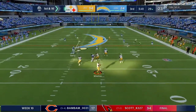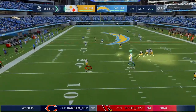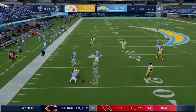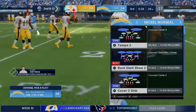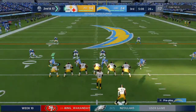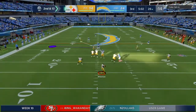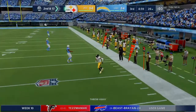First down, Winston. Taken down here. Great coverage downfield. It was Melvin Ingram that time who shot in to bring him down. So following the sack, they'll try to change their fortune here on 2nd and 13. From the shotgun, it's Winston. Flushed out right. And it's incomplete.